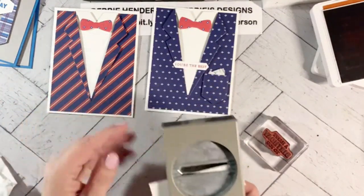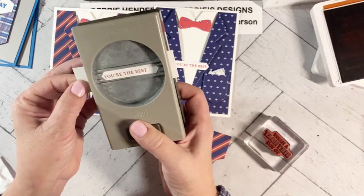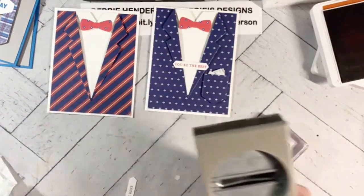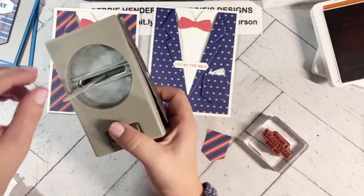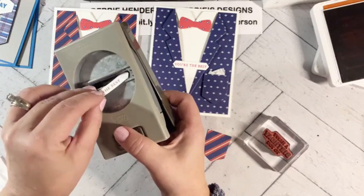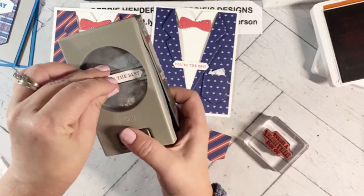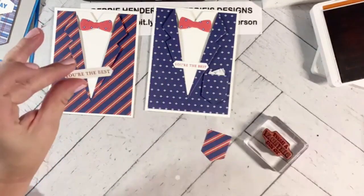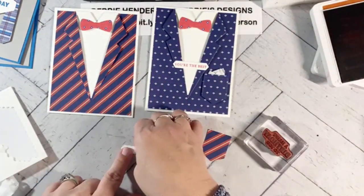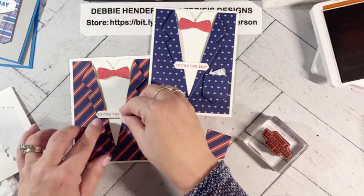Now I wanted this to be a little shorter, so what I did is I went as close as I could to one end, and then I'm going to feed it back through. If I can get it in there. Come on. I'm going to go as close to the other end, and I have a shorter version. All I need is a dimensional right in the center. We're going to put that right here.